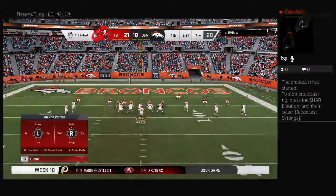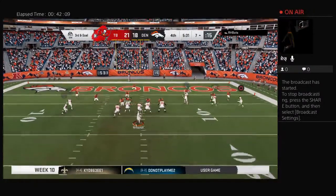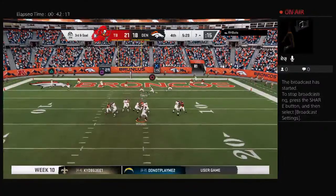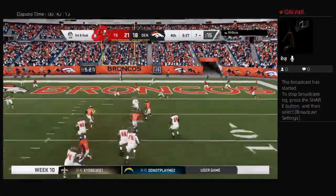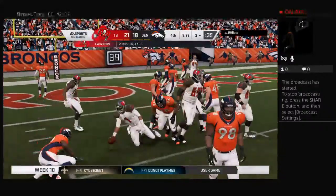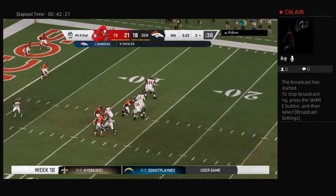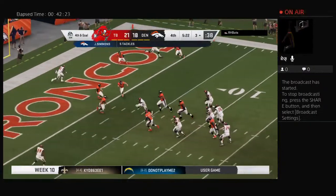Ready? 51 to Mike, boy, 51. Here's Winston. He can run for it, and he will. And they'll get him down about 3 yards short of the 1st. He'll wind up getting 4 yards there on his own, but it also brings up 4th down.